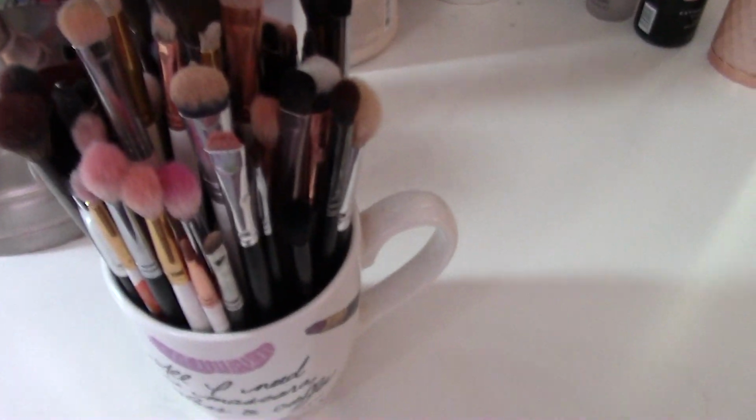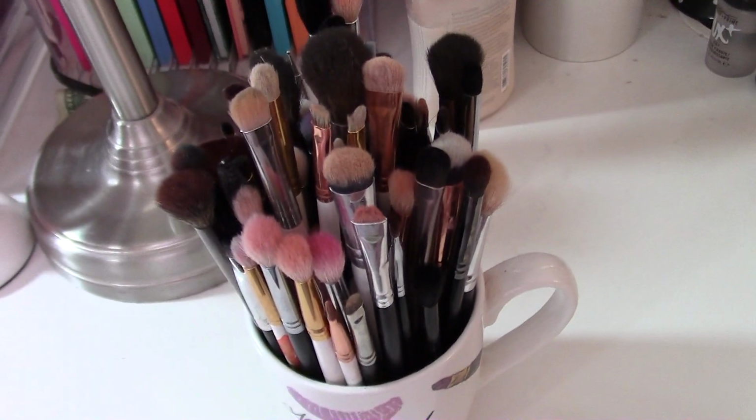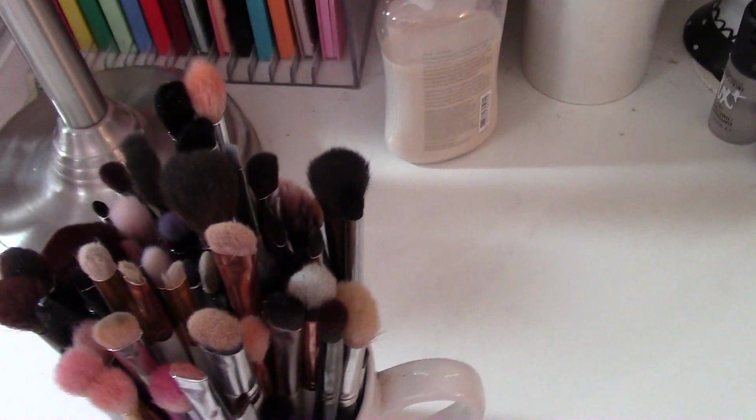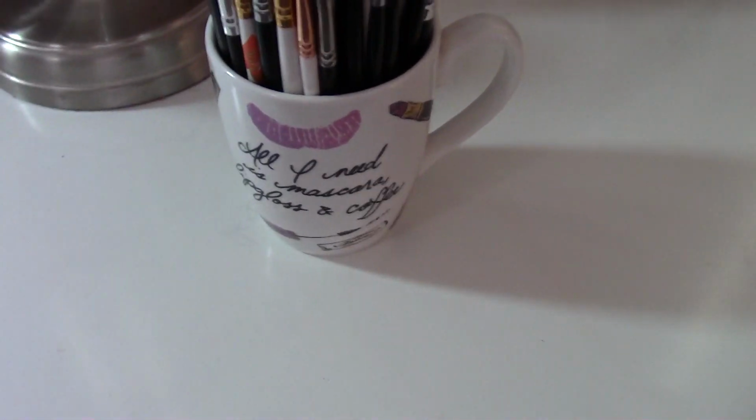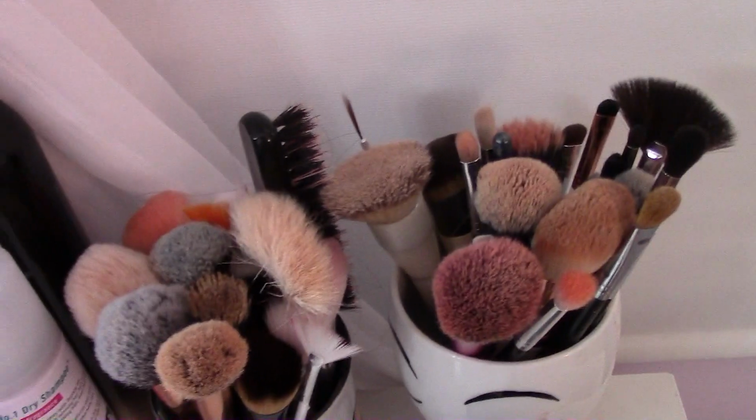Now over here, this is where I keep most of my eye brushes, and I usually use ColourPop or Morphe brushes. They're my favorite, but yeah, I just have this little cup. And then over here I have some more brushes. These are mostly face brushes. Totally forgot that I had more brushes up here. I just have a lot of brushes apparently.